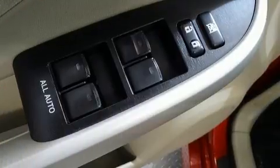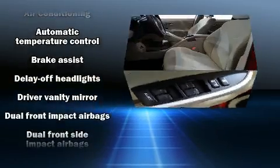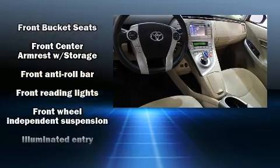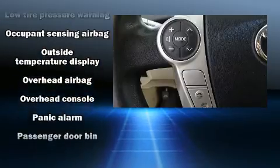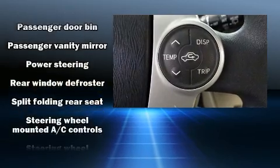Toyota ensures the safety and security of its passengers with equipment such as dual front impact airbags with occupant sensing airbag, head curtain airbags, traction control, anti-whiplash front head restraints, a panic alarm, and 4-wheel disc brakes with ABS. Brake Assist technology provides extra pressure when applying the brakes.